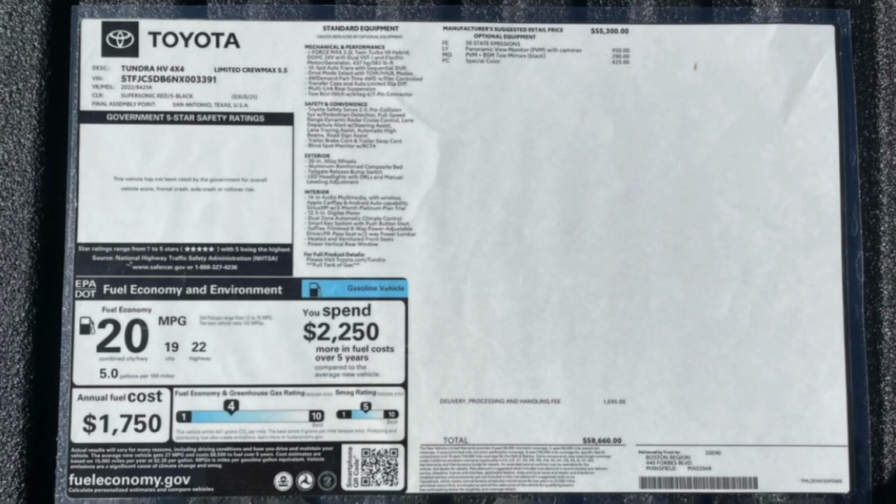You get the 10-speed automatic transmission. You get the drive mode select with tow haul mode. It's obviously four-wheel drive. You get a multi-link rear suspension. You get yourself a tow hitch, of course, with the 4-7 pin connector. Toyota Safety Sense 2.5, that is the brand new Toyota Safety Sense for the Tundra. Trailer brake control and trailer sway control. Blind spot monitoring with rear cross-traffic alert, always good to have.